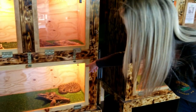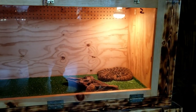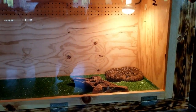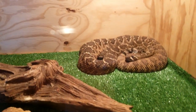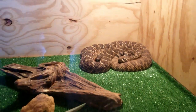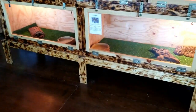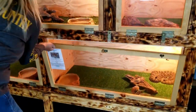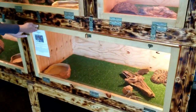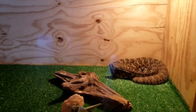Like this one we're fixing to open right here with the Western Diamondbacks. And boy, those Western Diamondbacks like to strike. There's two in here. If you look over there in the corner, you're going to see two Western Diamondbacks. Look in the middle. You can see one of their heads. So we're going to put two rats in there for you. You're going to watch them go to town. They're not shy with their dinner.